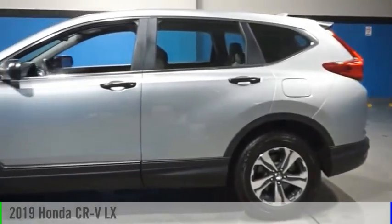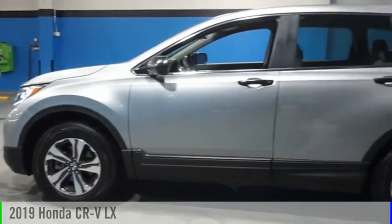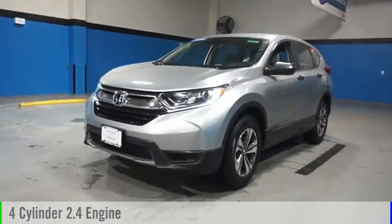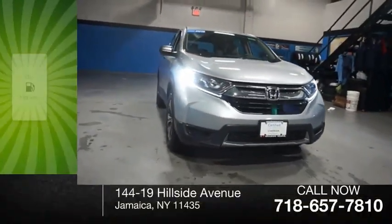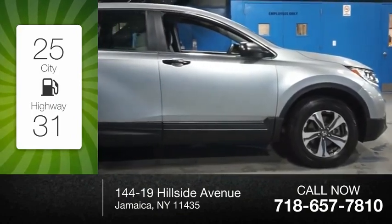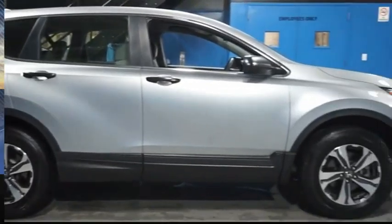Stop by and take a look at the 2019 CR-V. This vehicle is powered by an all-wheel drive, 4-cylinder, 2.4-liter engine and comes with a continuously variable transmission. Great fuel efficiency saves you money by requiring fewer trips to the gas station. This vehicle has less than 6,000 miles.